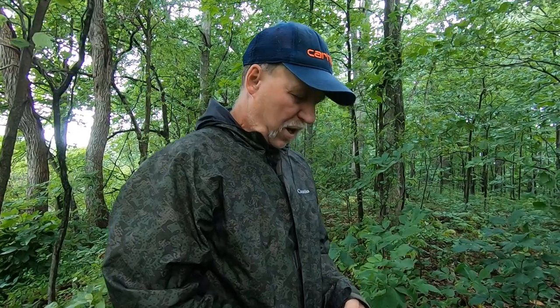We finally got some rain here in southern Michigan, and because we got some rain, I figured I would show you guys a harvest of about 2 weeks. We're going to run through 2 weeks of harvests, probably hunt 5 maybe 6 times in the next 2 weeks because of all this rain.